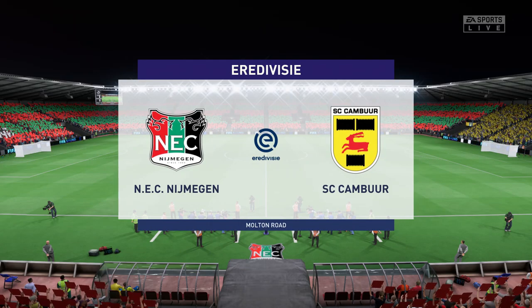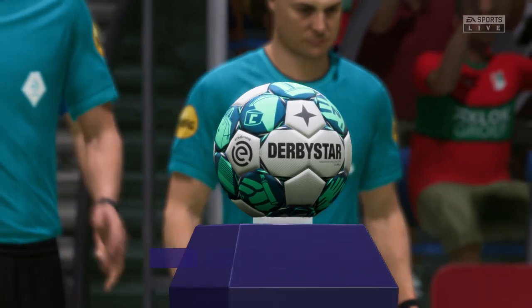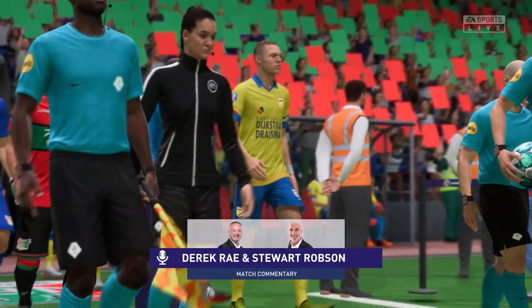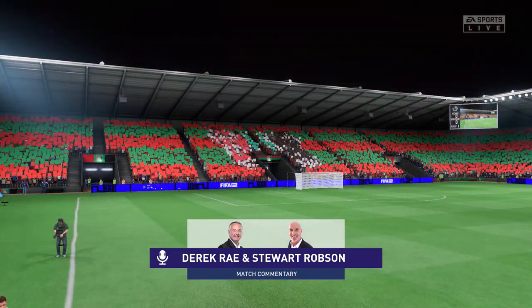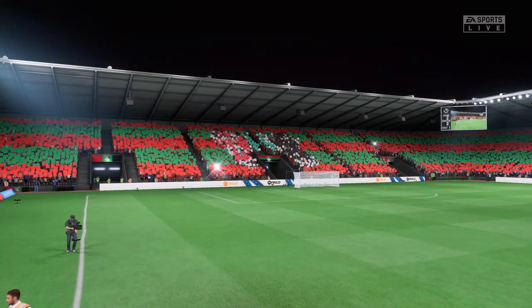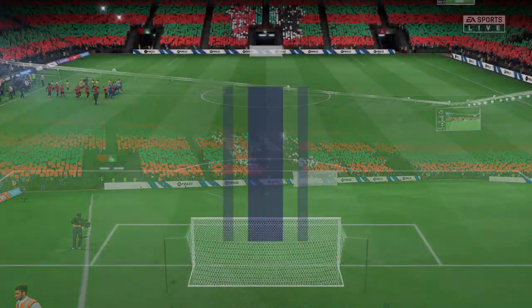And a warm welcome on what is an ideal night for football, you've got to say. I'm Derek Ray, and sitting next to me with his tactics charts at the ready is Stuart Robson. And coming right up, we have live coverage of this Dutch Eredivisie fixture. Stuart, what are you expecting?